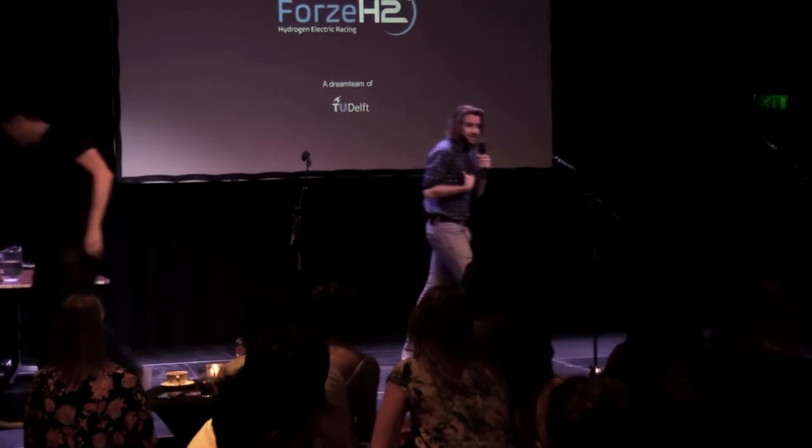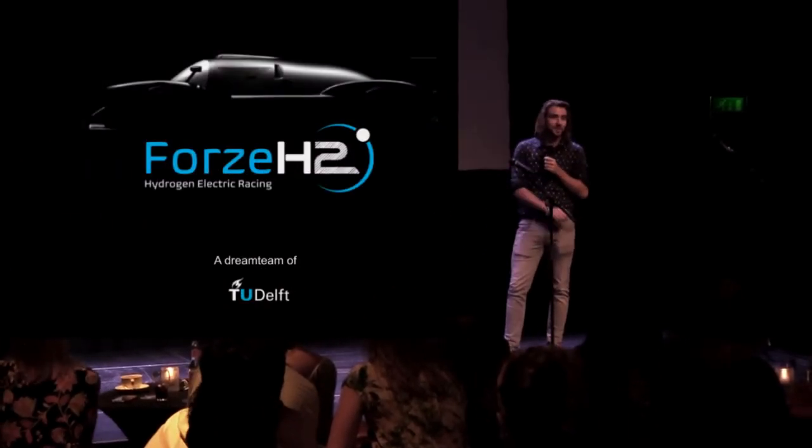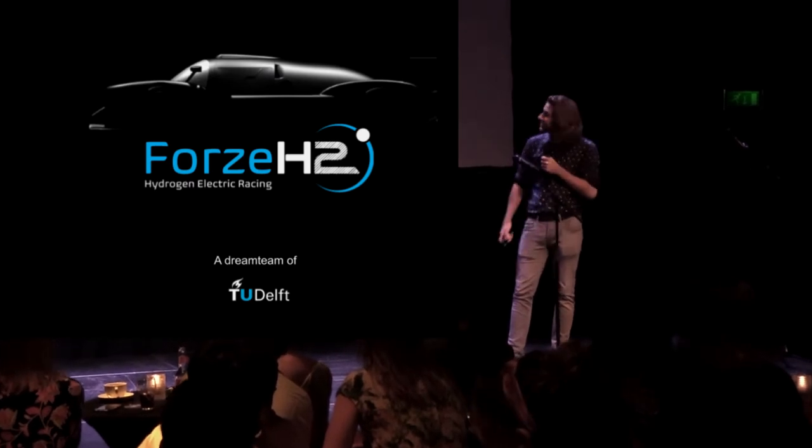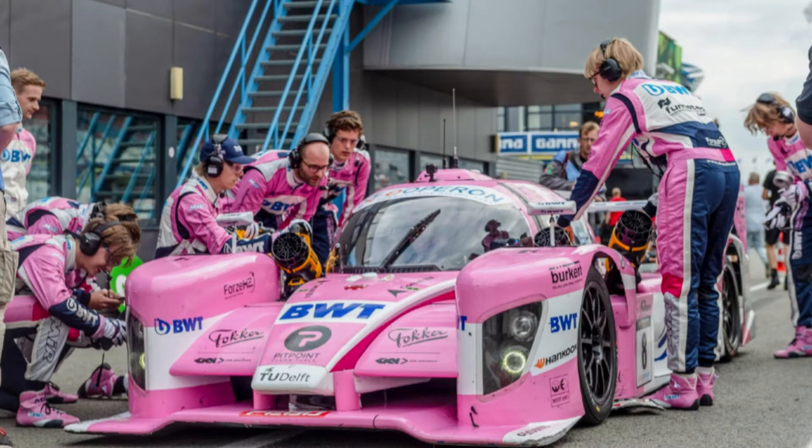So yeah, my name is Joris Vlasblom. I'm part of Forze Hydrogen Electric Racing. We are a dream team of the TU Delft. So we built this beautiful pink race car.